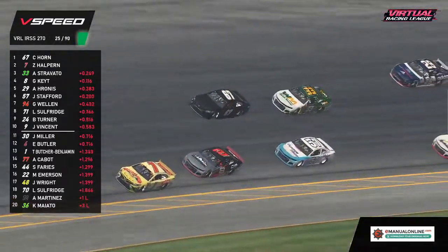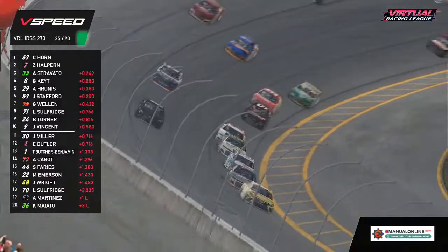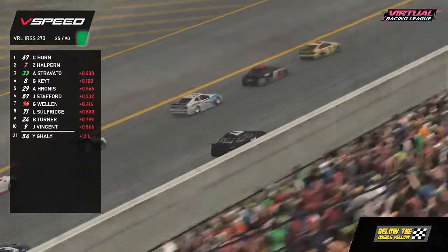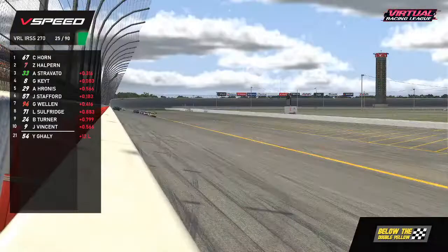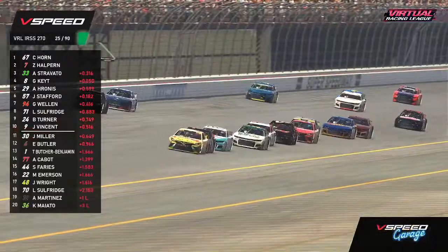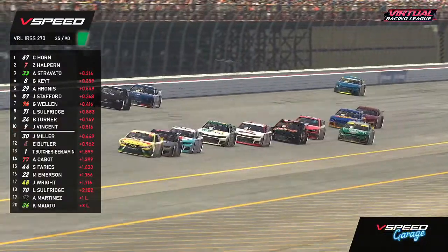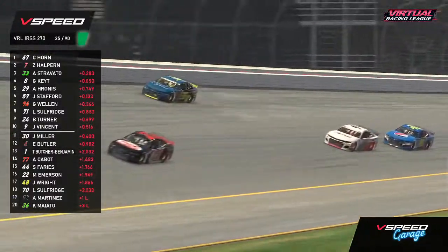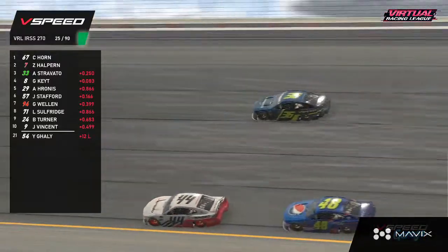But Zach Halpern's going to gain the advantage through turns one and two. Here comes AJ Stravato now dipping to the inside. Connor Horn up there all by himself. No real help except for Angelo Ronas a couple of car lengths behind him. And it does look like Keith Maillotta was able to get some of his damage repaired, but 3 laps down here in the 20th position.